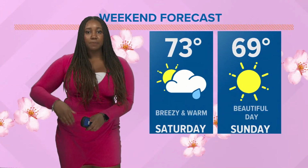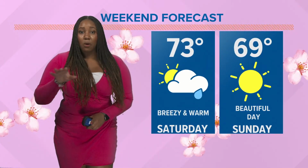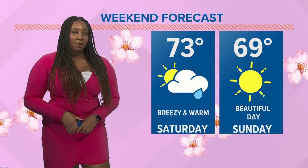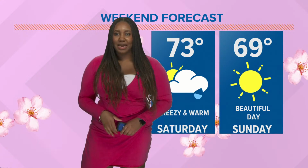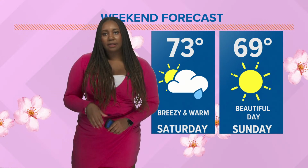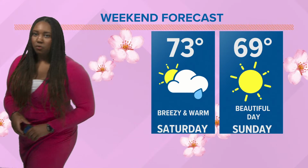But as we head into your weekend, while we will have the chance to see some showers in the morning, it will be breezy and warm for your Saturday. 73 degrees is the forecasted high. And by the start of spring, temperatures will be in the upper 60s. Very, very beautiful. But again, we are in a level 2 out of 5 risk for severe storms today.